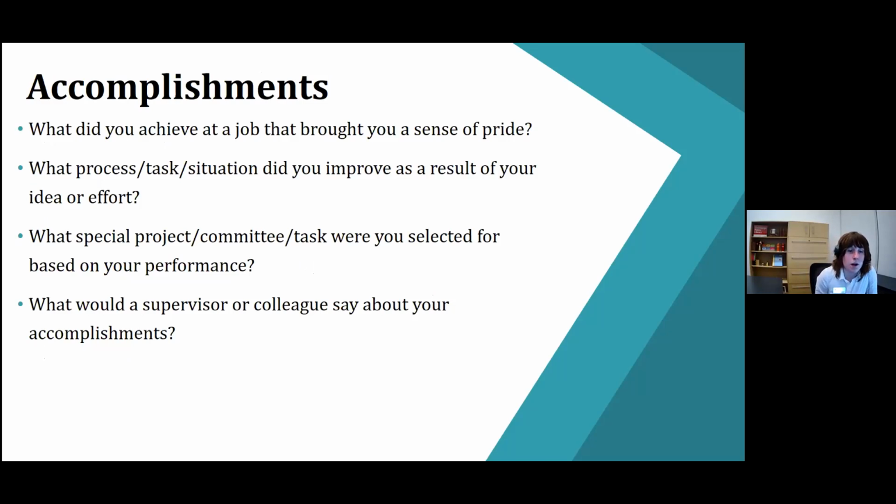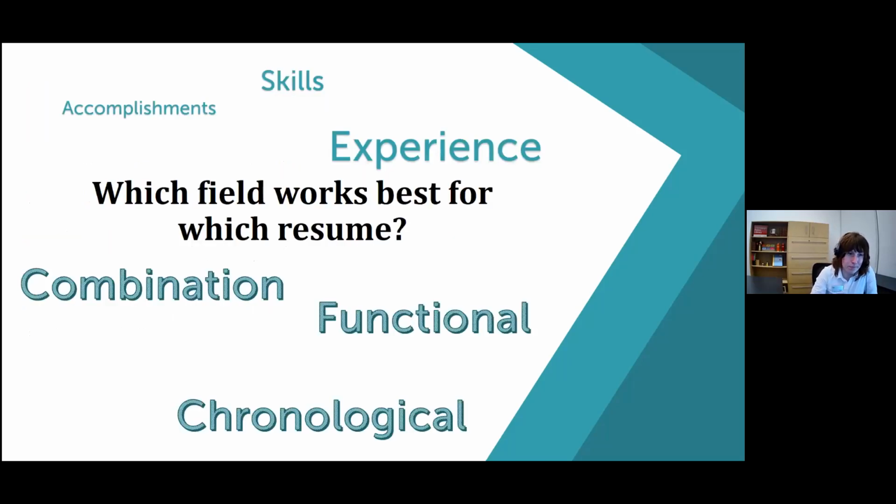Sometimes if you are out of a bad job, maybe when you didn't leave on the best of terms for whatever reason, it's hard to think about it positively, but I guarantee there are ways that you improved that position, and try to focus on those areas. And that's going to show in that resume.